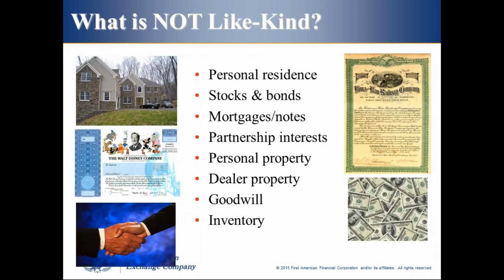Personal property: you can't swap real property for personal property, but you can do 1031 exchanges on personal property as long as you're swapping personal property for personal property. And with personal property, the like-kind requirement is much tighter. If you're selling a ship, you've got to swap it for a ship. If you're selling an automobile, it's got to be for a specific type of automobile. So like-kind requirements are much tighter.